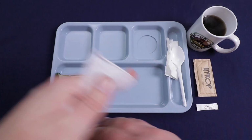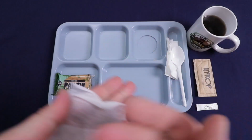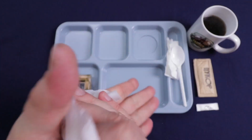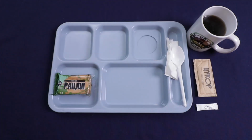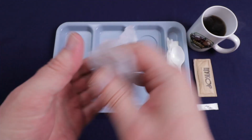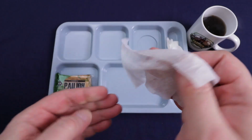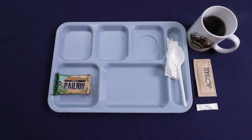Not very wet. Seems like just enough on there. Has a little bit of a cooling effect. And it smells like absolutely nothing. I mean, there's absolutely no chemical smell to it. I like that. Very nice.